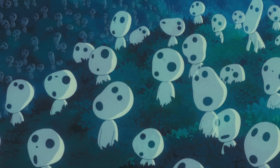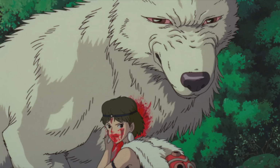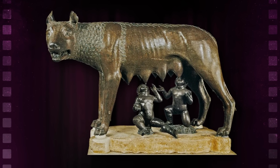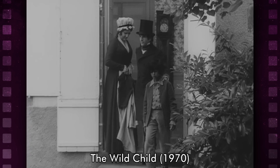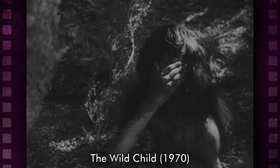Miyazaki drew heavily from Japanese and Western folklore while creating his own myths and legends. San draws inspiration from the story of Remus and Romulus, the founders of Rome who were raised by a wolf and a woodpecker. Some other notable inspirations are the novel Kim by Rudyard Kipling and the film The Wild Child by François Truffaut, where a young boy is found in the wilderness.